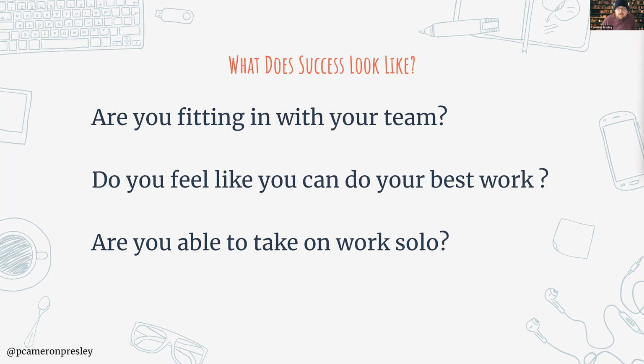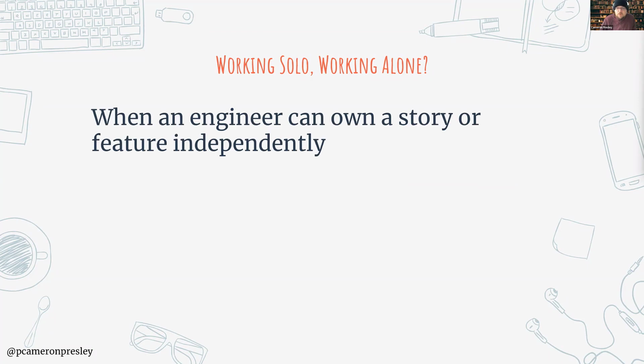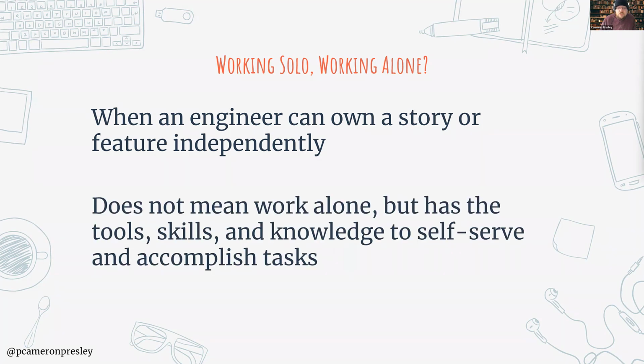One thing I find, though, is that engineers get hung up on working solo. You mean working alone? Not quite. When I say working solo, we're really talking about owning, right? Owning the work independently. And to do that, that means you're going to have some tools, some skills, and some knowledge to figure things out and how to work with others to accomplish these tasks.